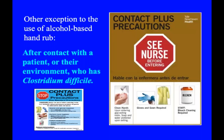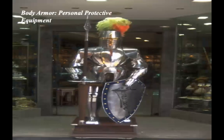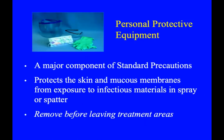Another time is when you're caring for a patient who has C. difficile diarrhea or also norovirus. After you leave that room and remove your PPE, you should use soap and water hand hygiene instead of alcohol-based hand rub. I show the 2 signs here because a few years ago at the VA, we changed all signs to look like Yale New Haven Hospital signs, and then they've changed them since then. We haven't changed ours at this point. But anyway, you'll see it says contact precautions plus, and it says on the sign to use soap and water hand hygiene.